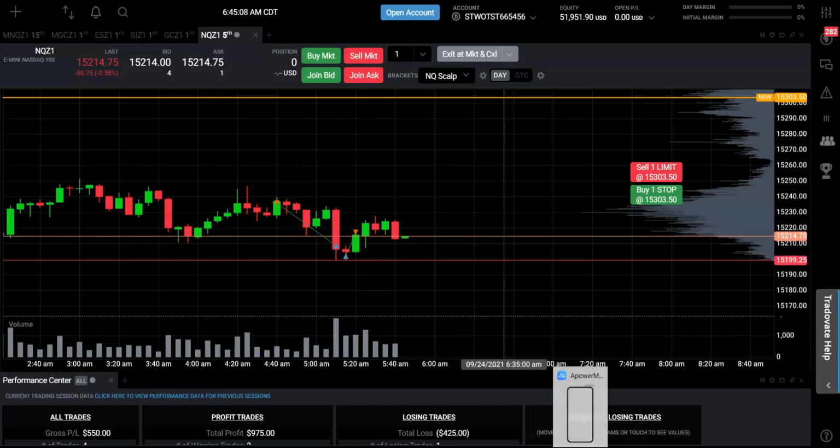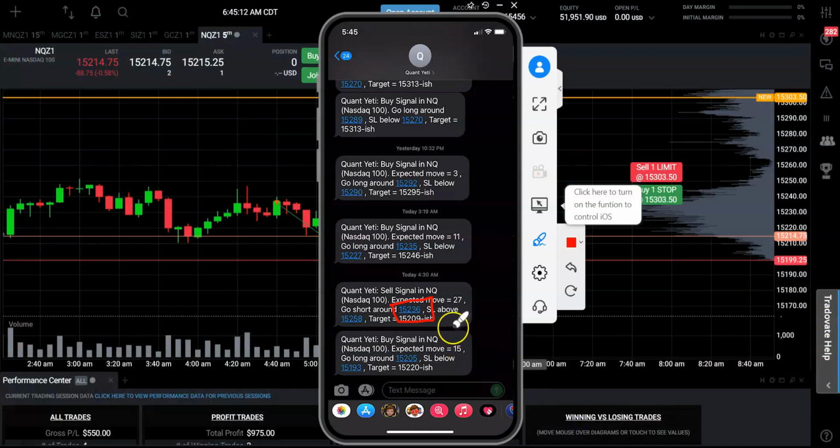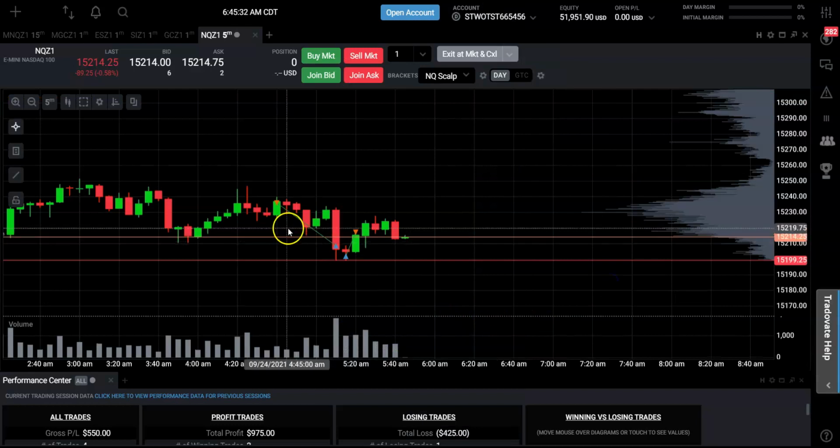And after that, we got, I'm not sure why this software is giving me such a hard time here. And after that, we had a buy signal here with a target of 220-ish, and it asked us to go long around 15,205. I took that trade as well.